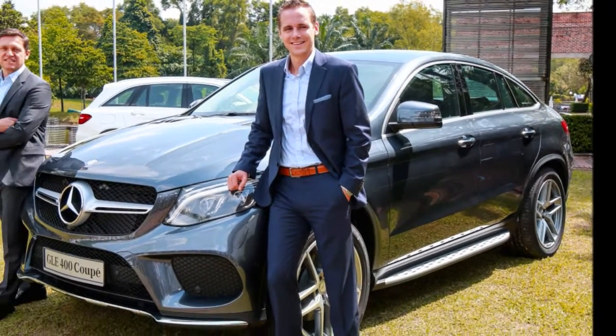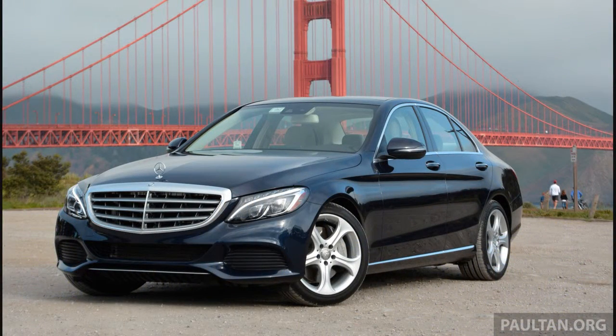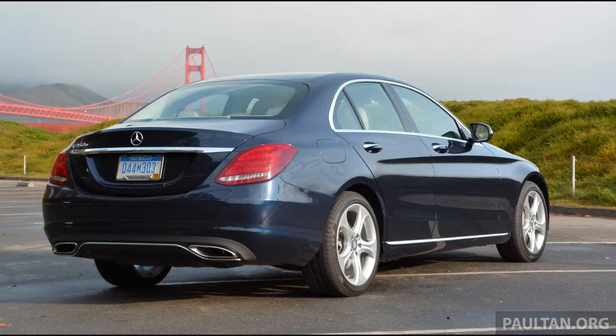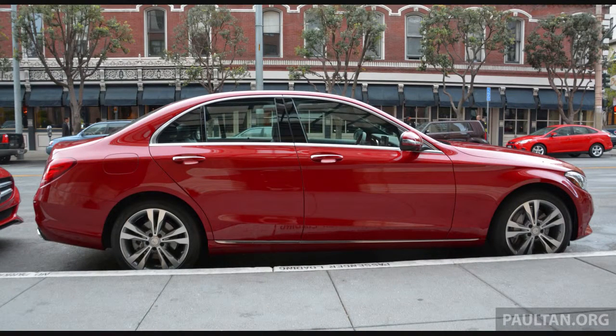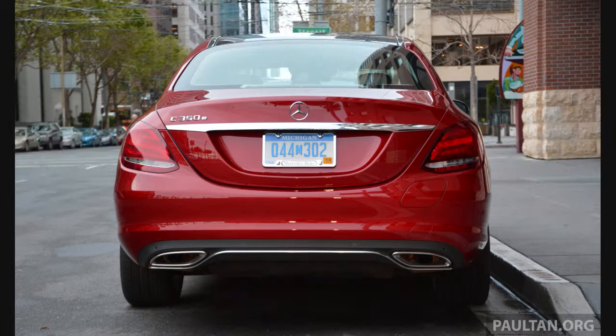The particular W205 C-Class variant is powered by an M274 2.0-liter petrol engine with the same output tune as the regular C250, with 208 horsepower and 350 Nm of torque for numbers, working together with an 80 horsepower, 340 Nm electric motor. Combined power output for the car is 275 horsepower and 600 Nm.